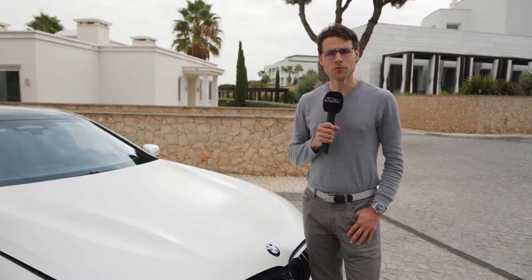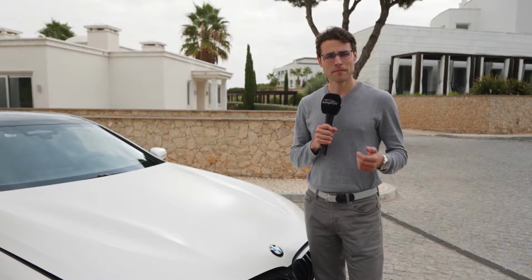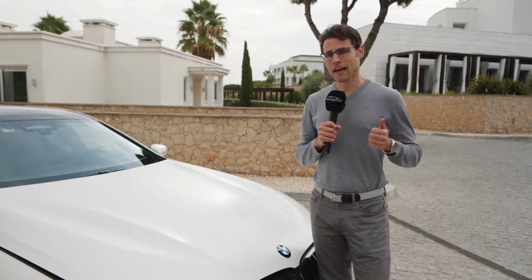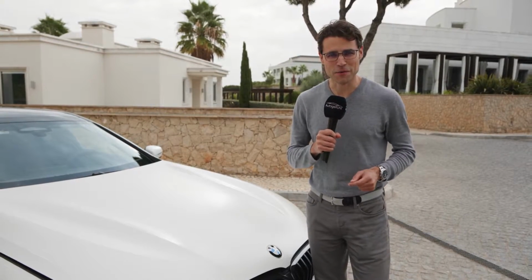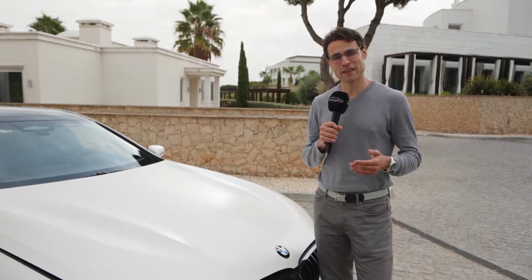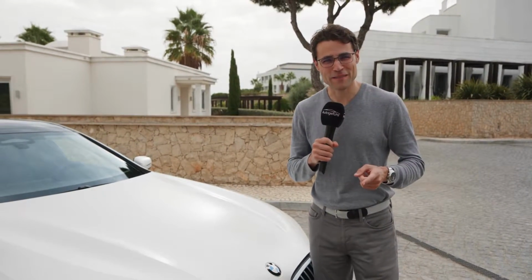So there are 2 rules in a life as a car enthusiast for me when buying a vehicle. Rule number 1, if the car is available as closed top or convertible, always take the convertible. Rule number 2, if the car is available as rear-wheel drive and all-wheel drive, take the rear-wheel drive.